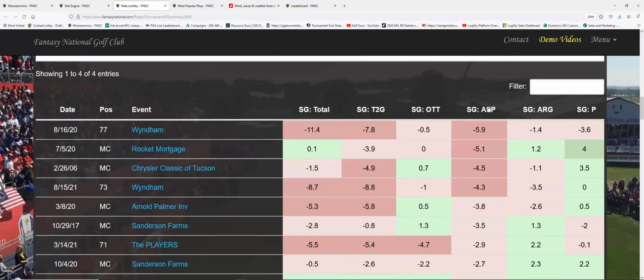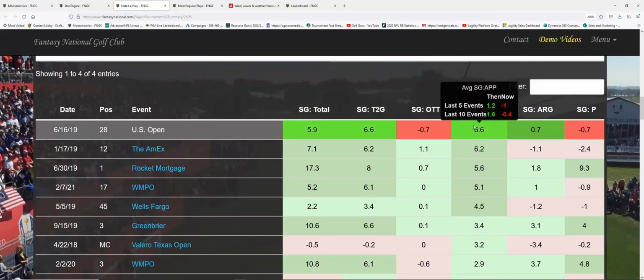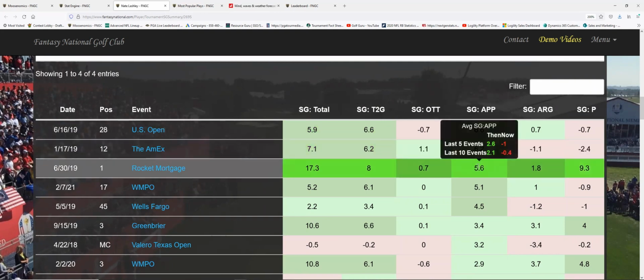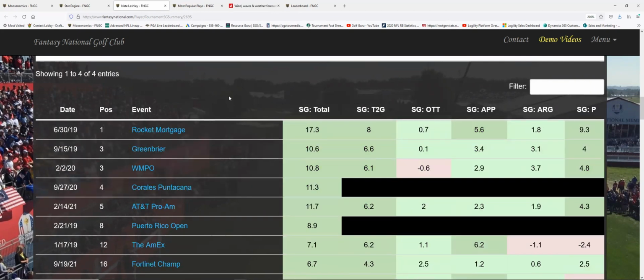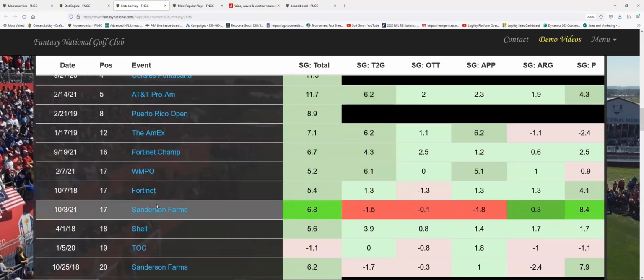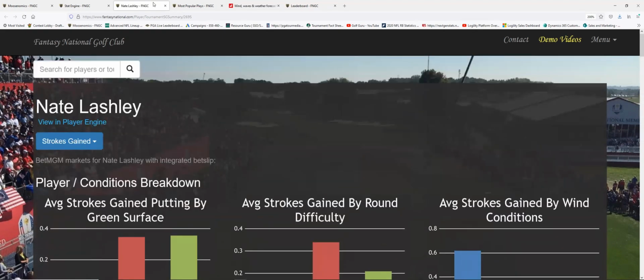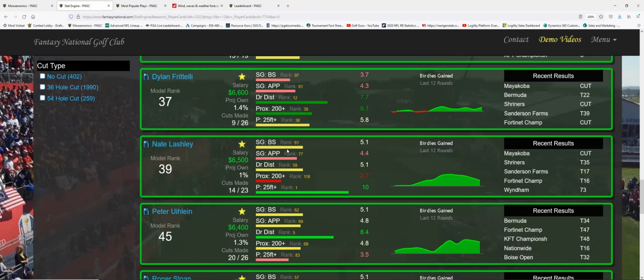It's been a while. I want to go look at his last few. So the U.S. Open, he was really good with the irons. How much he gained? The Amex, the Rocket Mortgage, of course, where he won back in 2019. But yeah, like I said, maybe it's just a freak occurrence. Let's go see where he's done his best work. He was up there, tied for the lead at the AT&T Pro-Am at Pebble Beach, which I would not make a good comparable. I'm just stating. There's that Sanderson Farms back in October recently. So Rocket Mortgage and Sanderson Farms, tree-lined, older courses. Could be someone that you might want to sneak in.